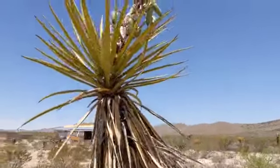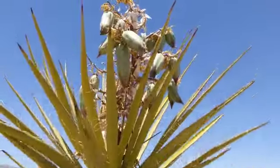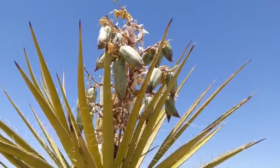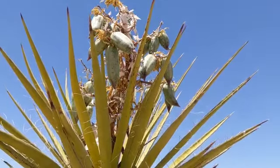The blooms on this one are already gone. And I don't know if you want to call it nuts or fruits or whatever are growing already. Eventually those will dry up as seed pods, and then I've picked up a couple. They rattle when you pick them up.